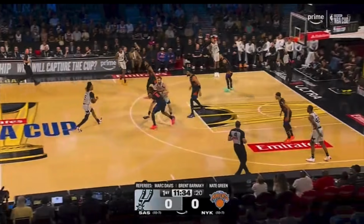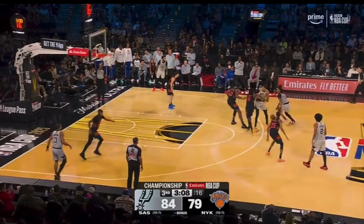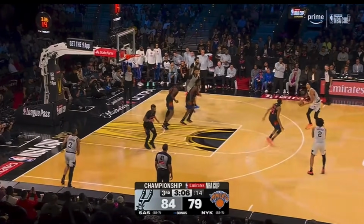Now, when guarding the Spurs, the obvious elephant in the room is Victor Wembanyama. And there was a stretch during the third quarter when things got pretty scary.